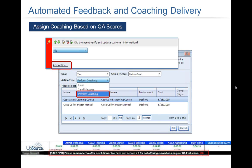And what's nice about this is no matter what shift you're on, no matter what supervisor you have, it's going to deliver that message consistently and provide consistent feedback. It's not replacing live one-on-one coaching, but it's a great supplement, especially if you have a lot of changes in policies, things like that, and you want to update agents in the morning or throughout the day. It's a great tool, that messaging tool, and then the automated delivery based on QA scores as well.